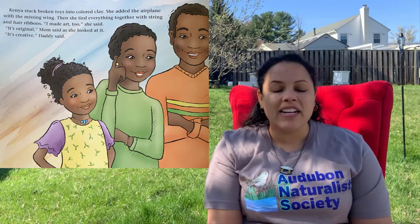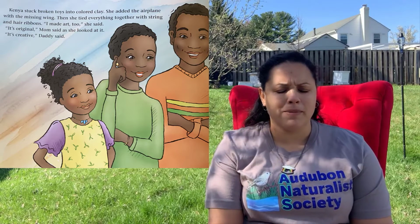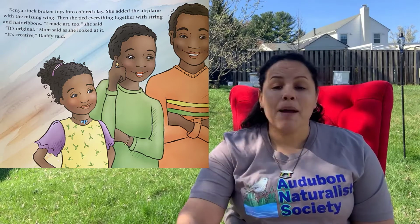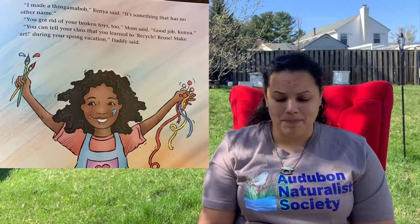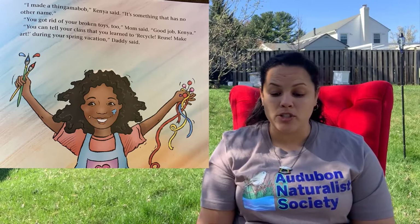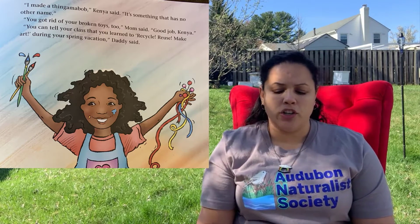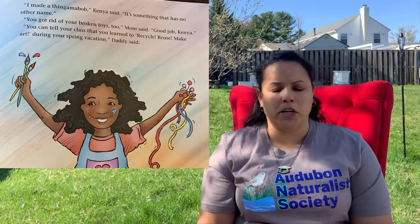Kenya stuck broken toys into colored clay. She added the airplane with the missing wing. Then she tied everything together with string and hair ribbons. I made art too, she said. It's original, Mom said as she looked at it. It's creative, Daddy said. I made a thingamabob, Kenya said. It's something that has no other name. You got rid of your broken toys too, Mom said. Good job, Kenya. You can tell your class that you learned to recycle, reuse, make art during your spring vacation, Daddy said.